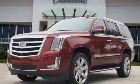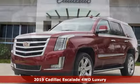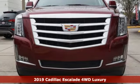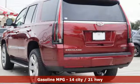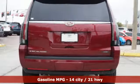Here's a new 2019 Cadillac Escalade. By being meticulous about what went into building this Escalade, you can get whatever you want out of it. And with features like these, every drive is a pleasure.